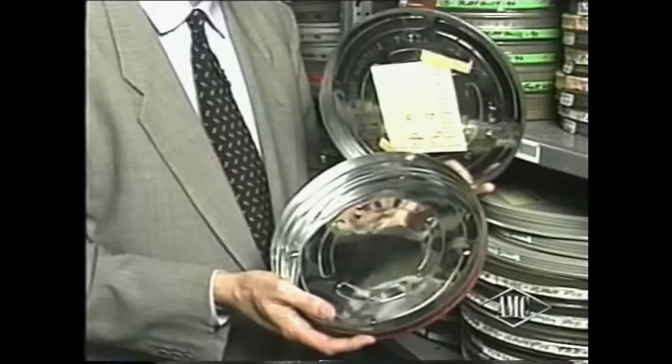The detective work involved in restoring a full-length feature can be mind-boggling. I'm David Browning, reporting from Hollywood for American Movie Classics. For instance, let's say the UCLA Film Archive has a pretty good copy of a film, all except for Reel 5, which unfortunately is missing.